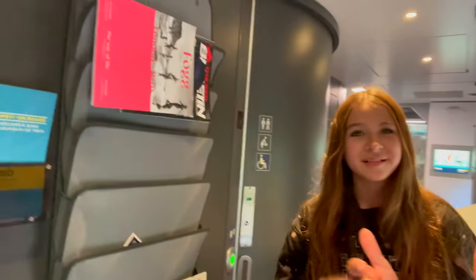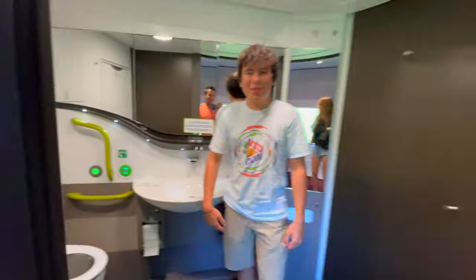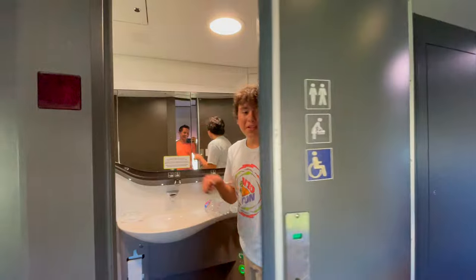And here's the bathroom though, right there. So while we wait, let's check out the bathroom. Oh wow. That is not the cafe, dude. This is the bathroom. Go away. Let's go. I thought we were going to the cafe. As you can see, the bathroom was actually quite large and accommodating.